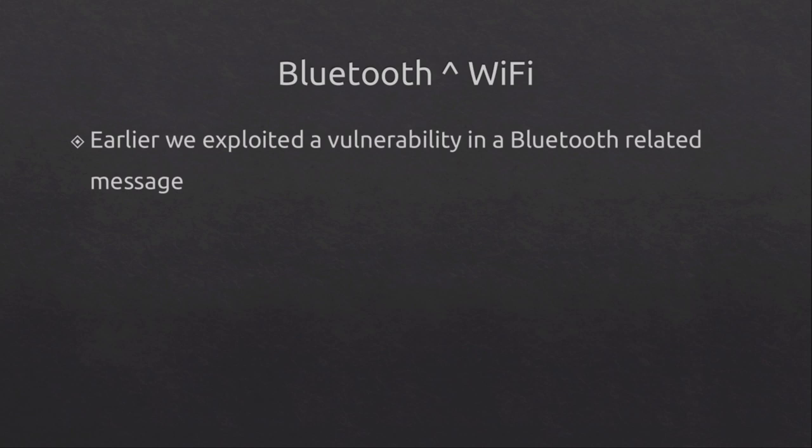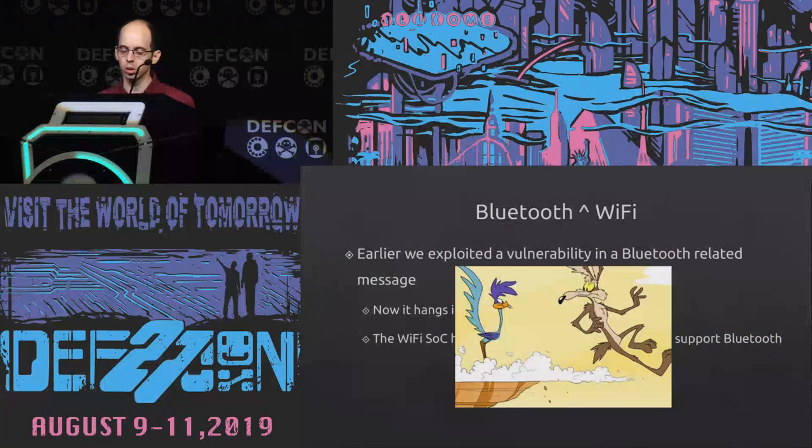Earlier, we exploited a vulnerability in a Bluetooth-related command, something about notifying the camera about the Bluetooth connection. And now it hangs instead of executing code. We can't debug it because we don't have a debugger, but essentially it looks like the same history callback we saw earlier, and now it hangs instead of simply working. And this is because we assume that the Wi-Fi system on chip hangs when we remind it that it doesn't support Bluetooth. When we used USB, Bluetooth was fine. But when we're using Wi-Fi, it sees, no, we don't have Bluetooth, I already have Wi-Fi, and it simply hangs, and that's all. So we don't have a vulnerability, we don't have an exploit.